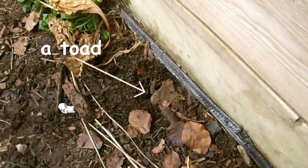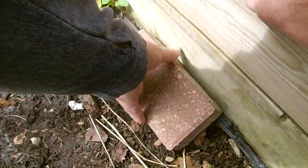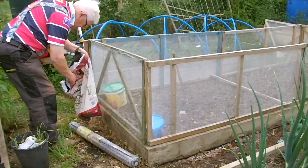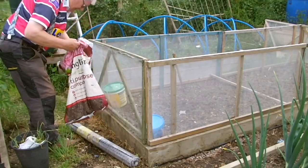Now there is one ray of sunshine within this theoretical tragic scenario which has allowed a toad hidey hole to take up residence unnoticed. And do you know how many slugs a toad eats in a day to maintain its waistline? A lot.